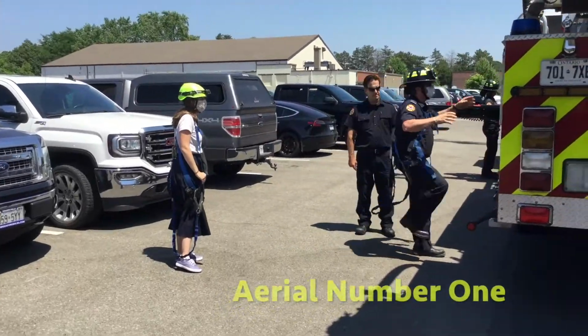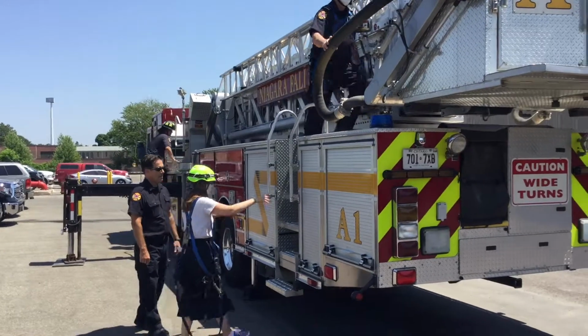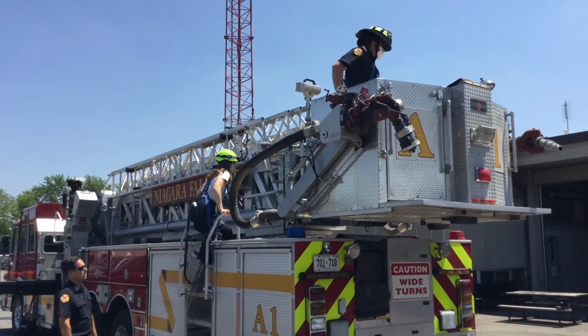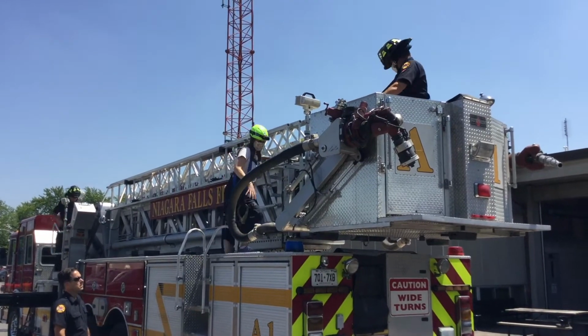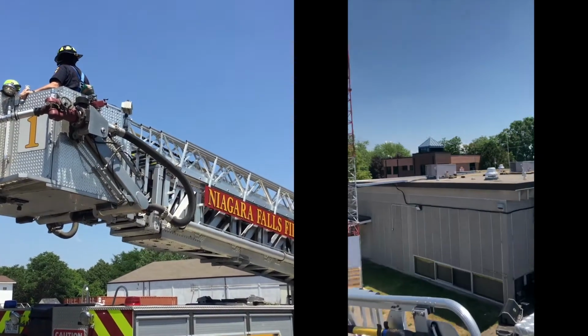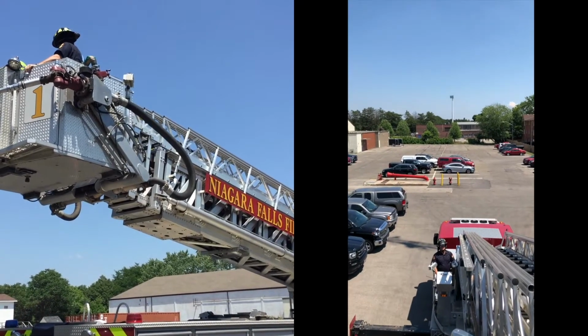Today, Ron is going to let me go up in the bucket of an aerial truck. This truck extends up into the air 105 feet and can then turn in a full circle, allowing firefighters to put out fires and rescue those in danger. This truck is involved in a lot of our big fires. It has water we can spray down from on high.